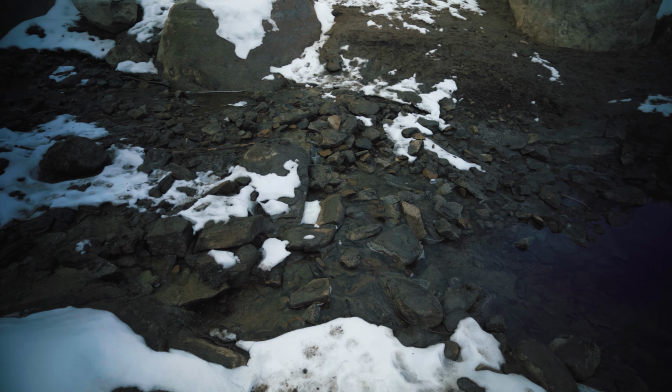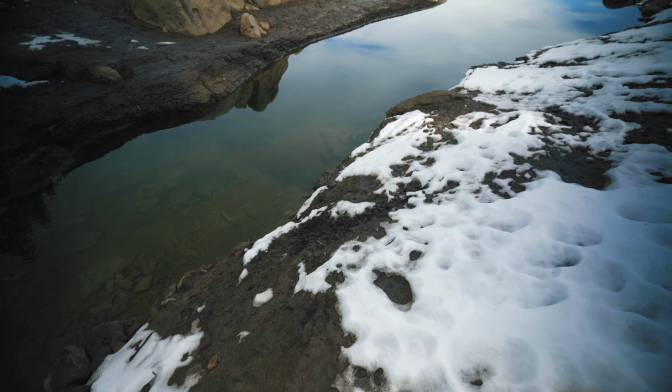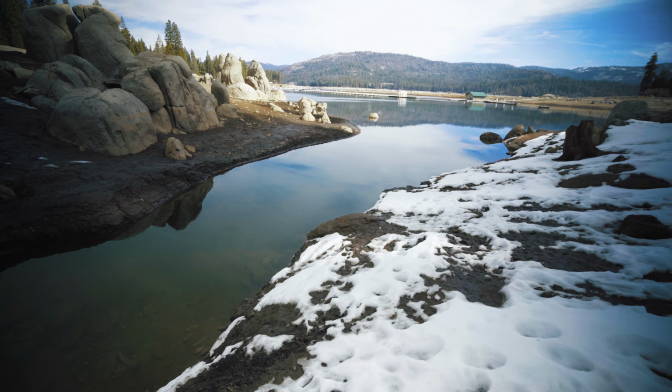Shaver Lake is a beautiful place, even in the winter with the water level drained so low. It's an awesome spot to come hang out and relax.